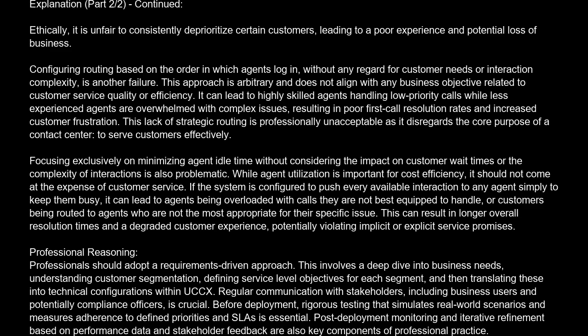Professional reasoning. Professionals should adopt a requirements-driven approach. This involves a deep dive into business needs, understanding customer segmentation, defining service-level objectives for each segment, and then translating these into technical configurations within UCX. Regular communication with stakeholders, including business users and potentially compliance officers, is crucial. Before deployment, rigorous testing that simulates real-world scenarios and measures adherence to defined priorities and SLAs is essential. Post-deployment monitoring and iterative refinement based on performance data and stakeholder feedback are also key components of professional practice.